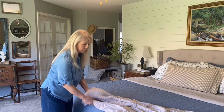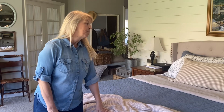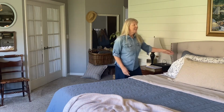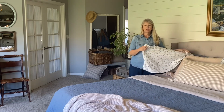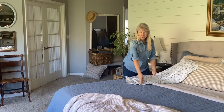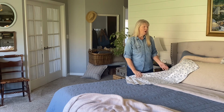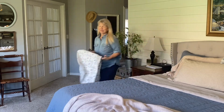This is another thrifted find that I've had for years. The color's perfect. I do have one other idea. These are king size pillowcases, but standard pillows. I would love a ruffled edge. I'm wondering if I could take off this edge and a little bit more fabric, make a ruffle, sew it back on. I think I might give that a try.